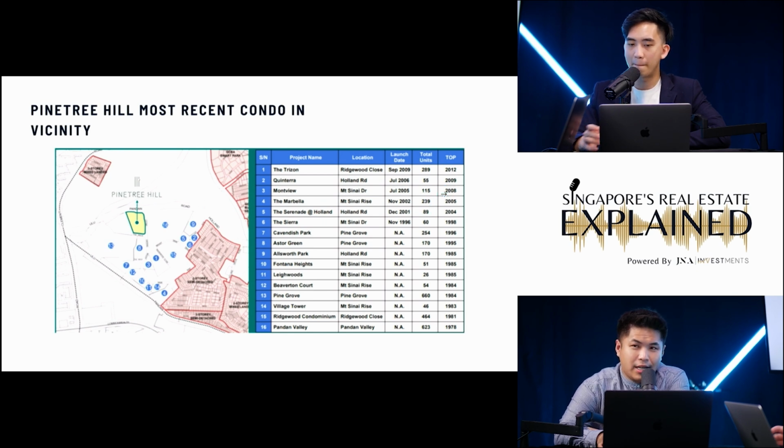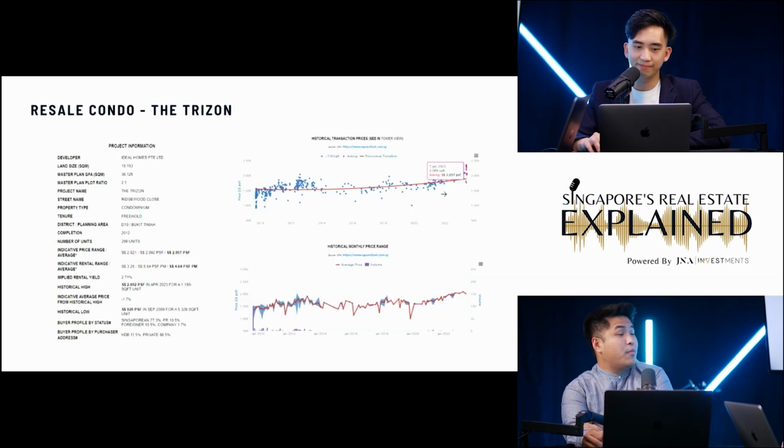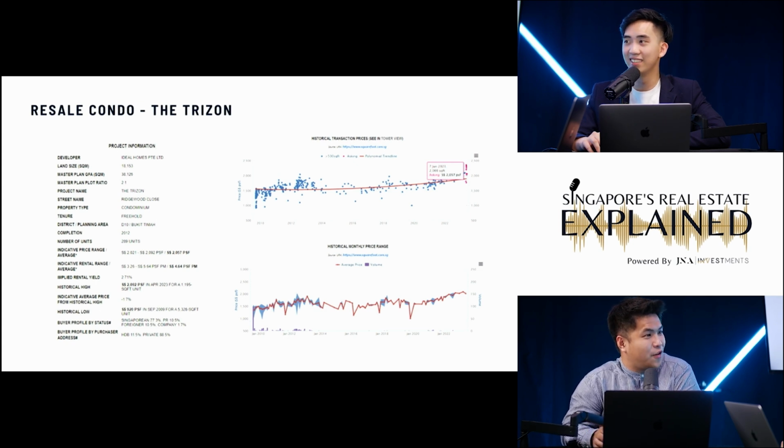I must say that Trizon, as we go on to the next analysis, is actually a very beautiful development. Indeed. And most of the unit layouts there are very big in terms of size. I've been there to one of my clients' houses before. It's beautiful. I even went to PropertyGuru to see whether I could afford a unit there. To my dismay, of course, it's so expensive. The PSFs, yeah, it's high.